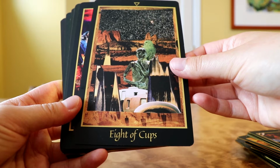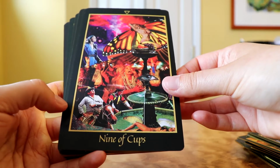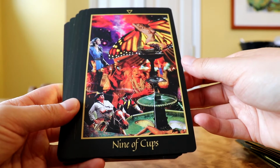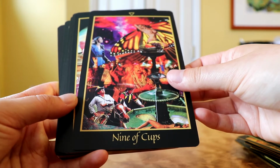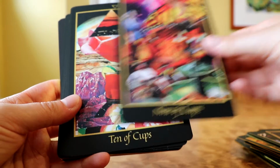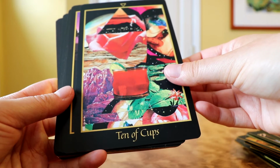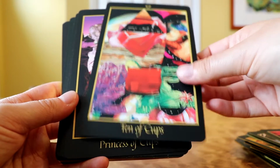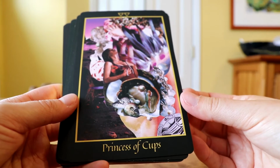So in some ways I can see that these cards do follow some of the traditional symbolism and imagery of the Rider-Waite deck, and in a lot of cases they're wildly different. This really is its own deck in its own right. So in some ways this might be hard for beginners, but it's such an image and symbolism rich deck that I think it's going to be a lot of fun to read with.